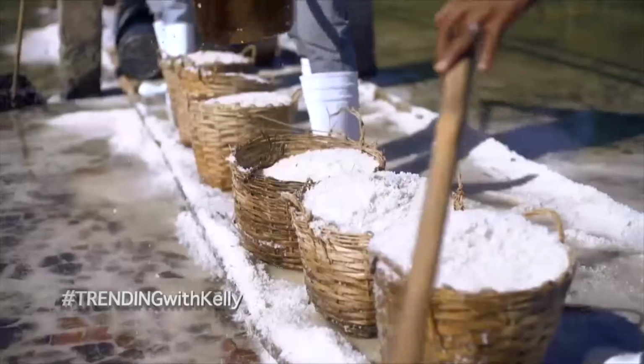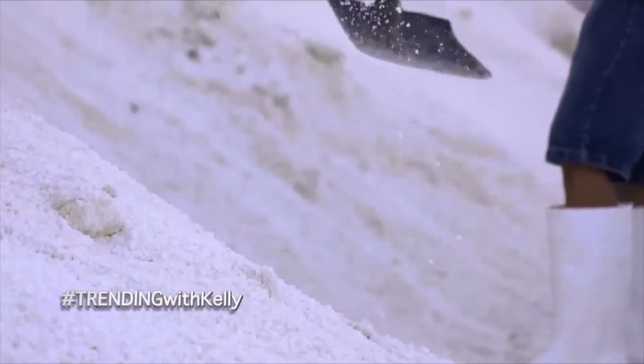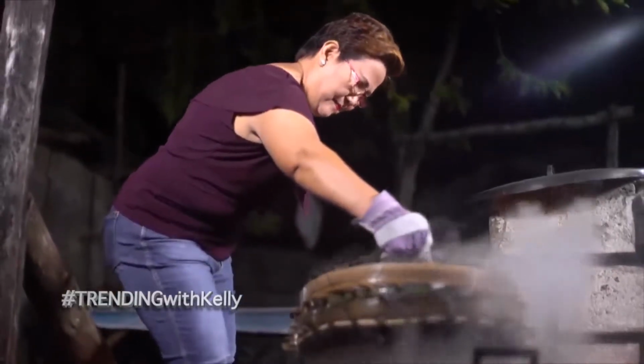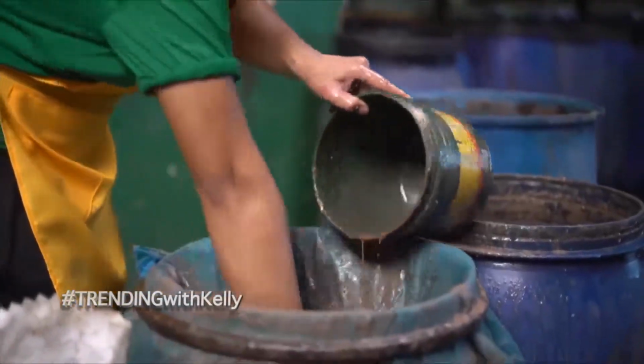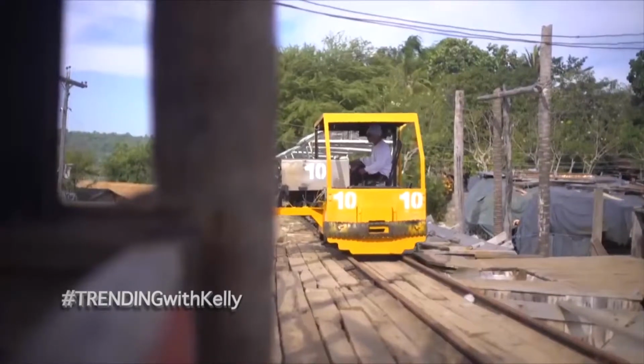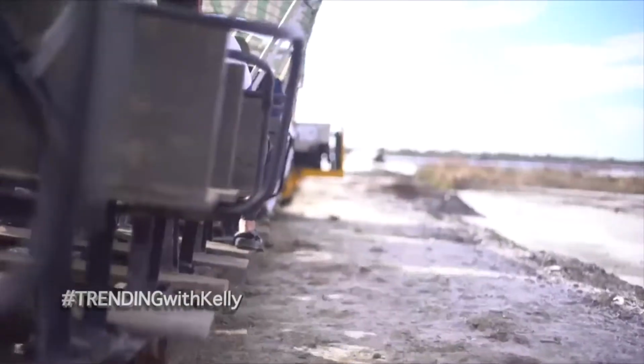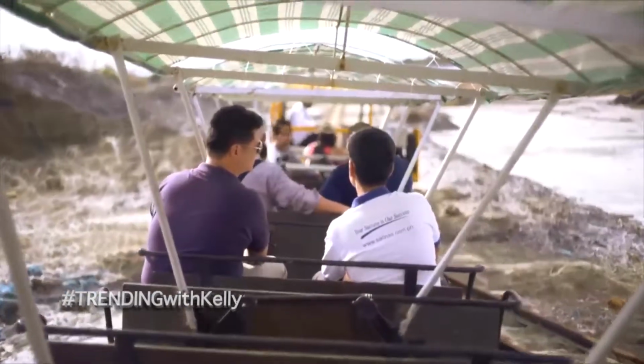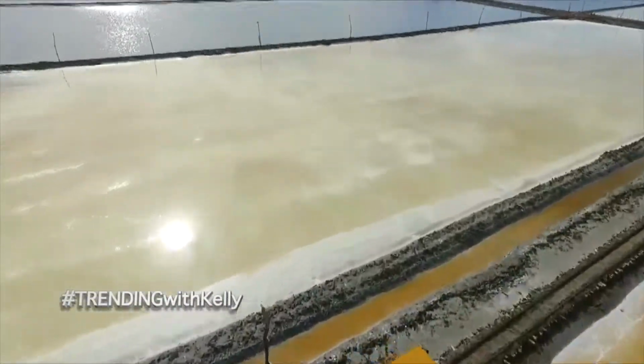Indeed, salt plays a very important role in creating the flavors that define the cuisine of the Philippines. Preserving our culinary heritage takes more than just glamorizing our food for the world to see. It requires us to take a hard look into our food security, even if it only seems like a small pinch, just like salt.